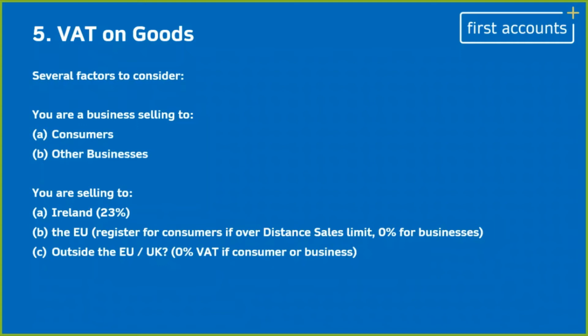So we'll cover off, starting with consumers. If you're a business in Ireland selling goods to consumers in the Republic of Ireland, you have to charge VAT at the rate applicable to that product. And most of the time it will be 23%.